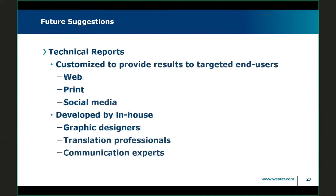As you all know, data analyses are most useful when the information is readily available to the stakeholders. Given the wide variety of stakeholders, the presentation of the analysis results must be customized to the target audience who need to use it. Westat can develop customized reports that work across multiple channels, such as web products, print materials, social media, and earned media. Westat can employ our in-house graphic designers, multimedia production staff, web designers, and translation professionals to develop creative materials and messaging using the results of the NDCF analysis.